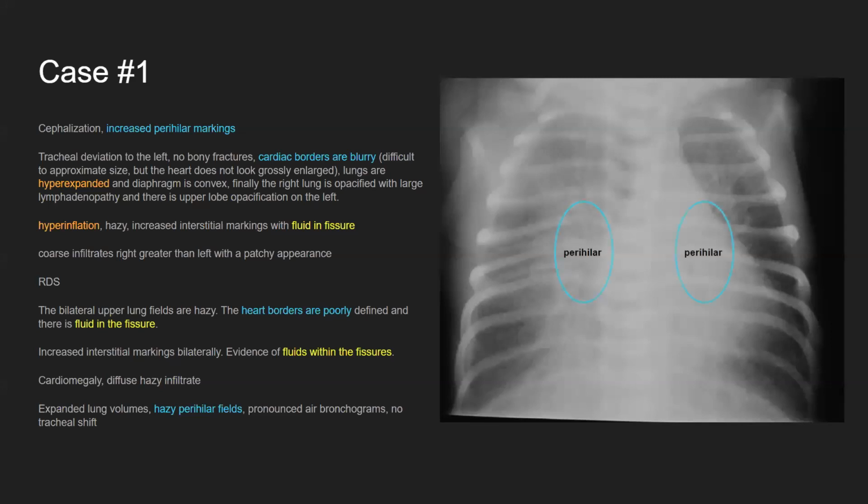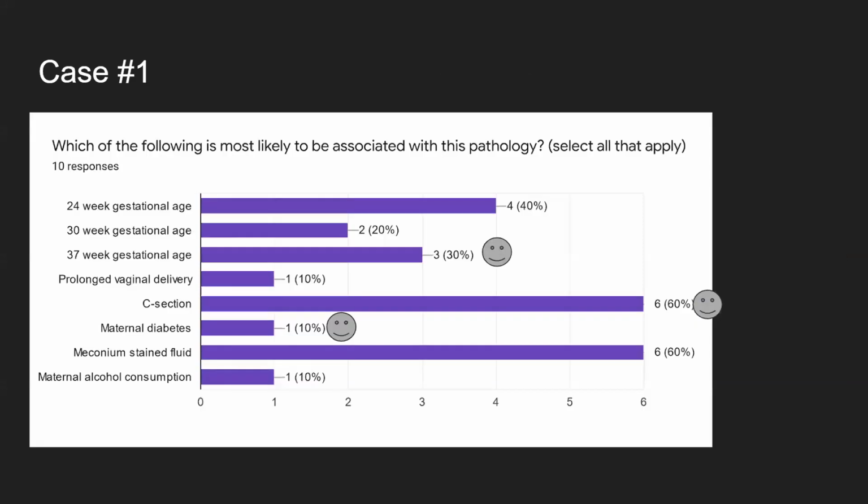All right, let's see. Next one. So going along with that case, obviously these answers are going to be changed based on what you thought it was, but which of the following is most likely to be associated with TTN? That's going to be that full-term baby, especially who had a C-section, and then maternal diabetes is associated. Again, my logic is more like, well, maternal diabetes is more associated with C-section. So yeah, those two together.